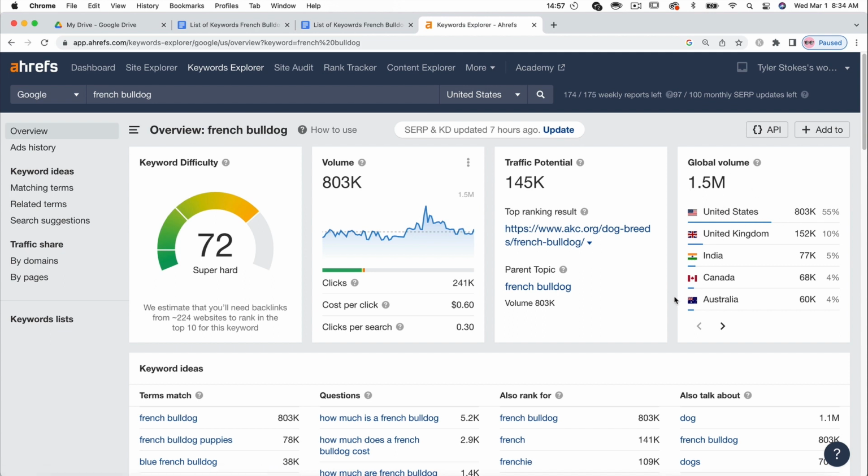So these numbers are never exact, but the keyword research tools are going to basically indicate that there's a lot of search volume for this particular keyword. Now, if you were to plug in some other seed keyword as your main topic for your business, and you're noticing that you're not even getting like 1,000 searches a month, then that might be an indication that the keyword doesn't get enough search volume.